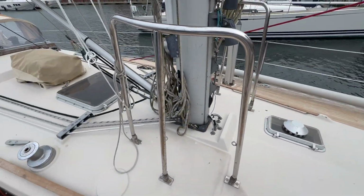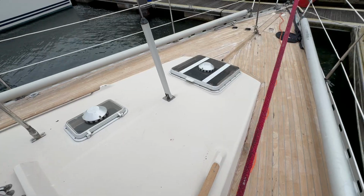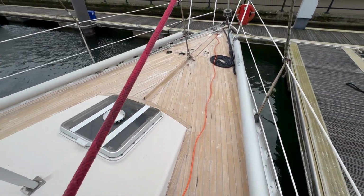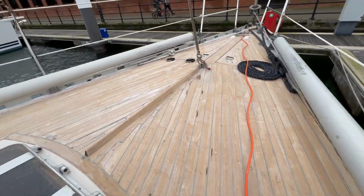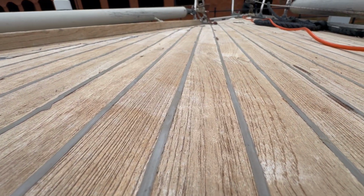That brings us up to the forward part of the coach roof. Now you can see we have granny bars here, and plenty of room up here. We have more hatches for light and ventilation down below, and there we are up to the foredeck. Now I'll just drop down and let you have a really close look at the teak. There we go, because there will be people who will want to have a good old look at that.